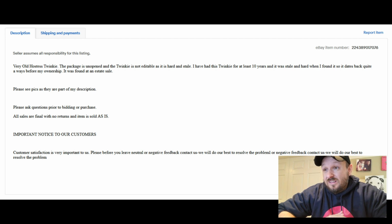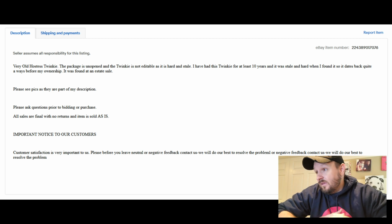They have had this Twinkie for 10 years and it was stale and hard when I found it, so it dates back quite a ways before my ownership. It was found in an estate sale. So apparently estate sales are the way to go if you want some very old food items.